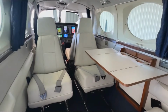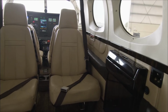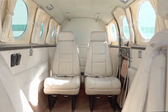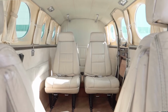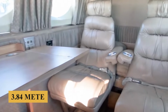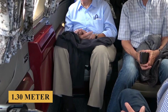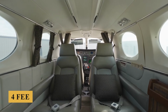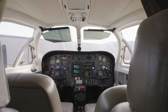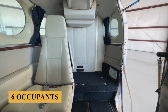The luxury of the air stair door is a significant upgrade from typical entry methods, providing easy access and enhancing the overall passenger experience. With its dimensions of approximately 12 feet, 7 inches or 3.84 meters in length, 4 feet 3 inches or 1.30 meters in width, and 4 feet or 1.22 meters in height, the cabin presents a comfortable and spacious environment for up to 6 occupants.